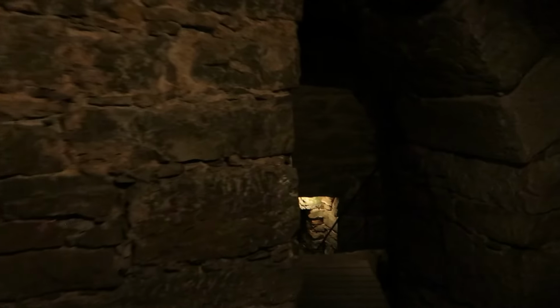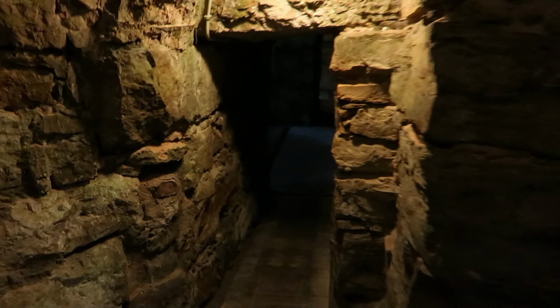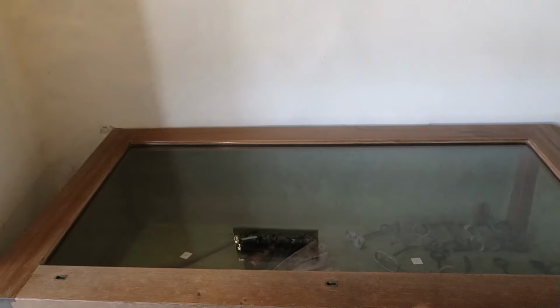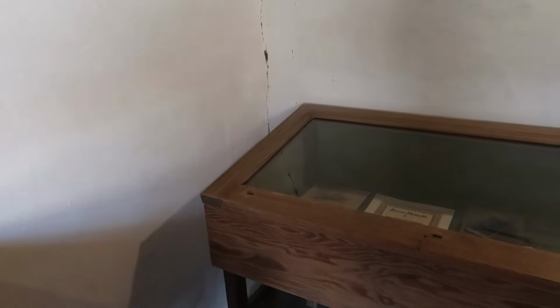Wow. Ooh. A little bit creepy. But definitely fortified. Definitely fortified. Ooh, I feel like I'm in a cavern. Look at this little pathway here. Watch your head. So up here you have the Shepherd's Museum, which is pretty cool.